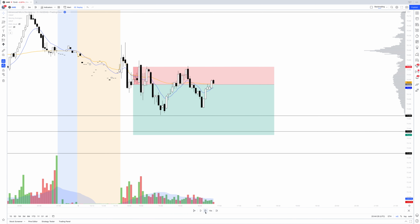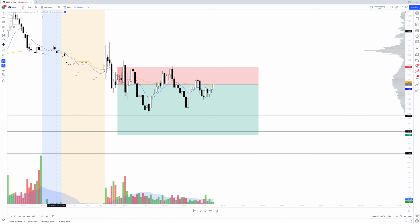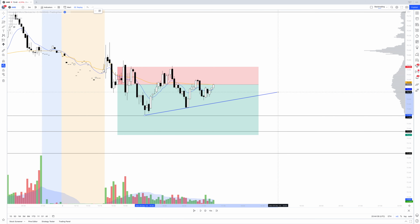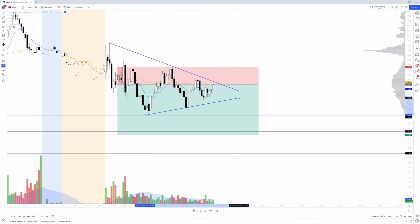Got our bottom coming in. Are we going to break the neckline? That's obviously super bearish. What is going on here? I am lucky I didn't trade this stock today, because it would be so boring. Oh my god. Alright, so we've got some sort of pattern like this going on.